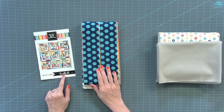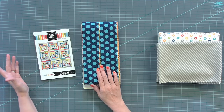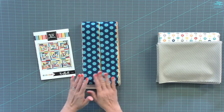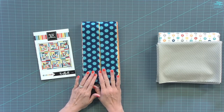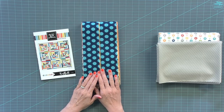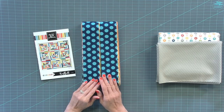It's called Trustfall. It's by Prairie Grass Patterns. And when I saw it, I was like, oh, that looks fun. It's scrappy. I could use this as something scrappy. But then I thought, no, let me just do it with jelly rolls the way that April has it designed. So the designer is Prairie Grass Patterns. It's April Rosenthal. And y'all know that I love the Simply Delightful collection.